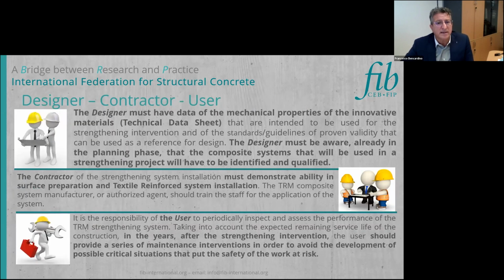The designer must have data of the mechanical properties of the innovative materials from the technical data sheet. The designer must be aware already in the planning phase that the composite systems that will be used in a strengthening project will have to be identified and qualified.